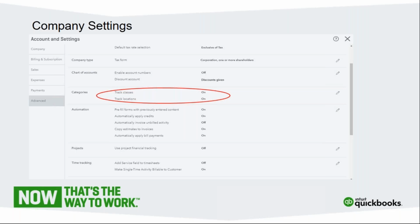But now we don't have to sacrifice using classes to track locations. We can get right into the classes and use them for whatever field you want: weddings, funerals, commercial, residential, anything like that. But we can still use the locations on top of that. So that's one of the beauties of QuickBooks Online.